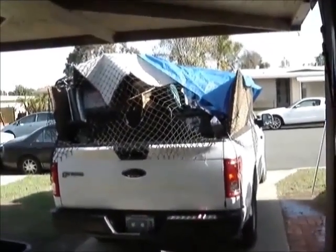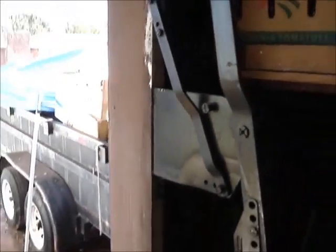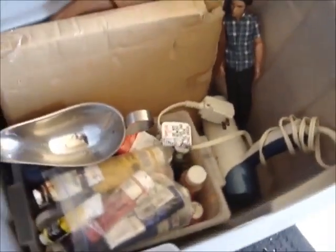Okay, so I have gone through the first 2 truckloads of stuff. I got 1 more truckload to go. Accumulating trash at a frightening rate. Let's take a look at what we've found so far. I've got quite a few boxes like this that have just odds and ends, saleable stuff. Piano for adults, coffee maker.